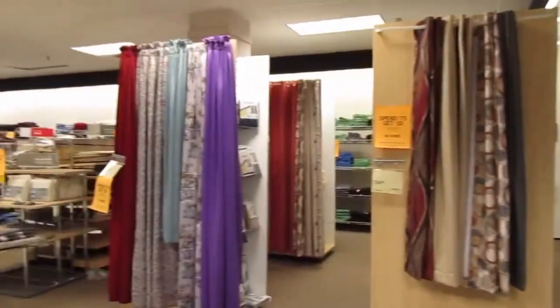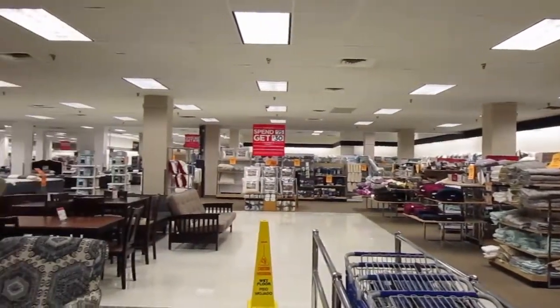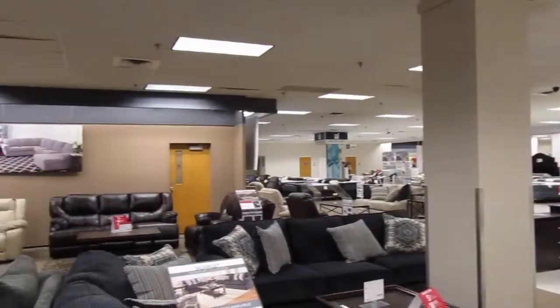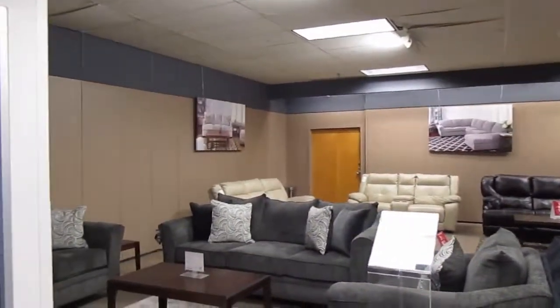As you can see here, the couches look pretty clean, and somehow there was this weird buzzing sound. It sounded like an air conditioner, but then again, it could be electricity or something. It sounded like it needs repair.